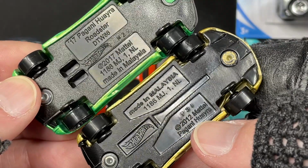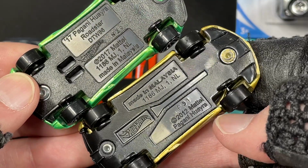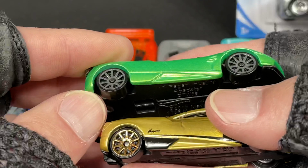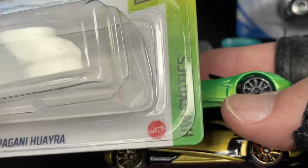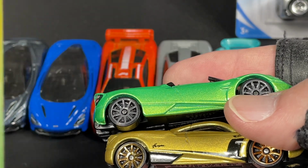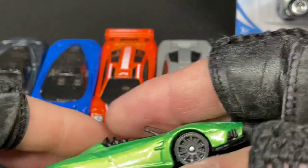Pagani Roadster. Copyright 2017 on it. This one is just copyrighted 2012, no name on it on the bottom here. And on the card it just says Pagani Huayra, or Wyra, however you want to pronounce it. Hot Wheels Exotic Series. So that's two from the Hot Wheels Exotics, the Aston Martin and the Pagani.